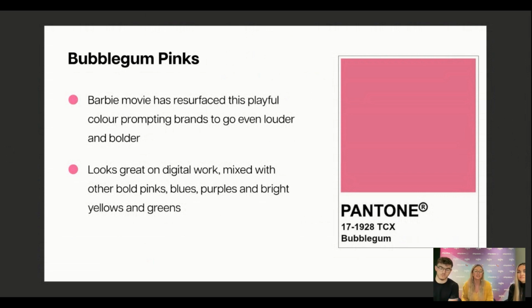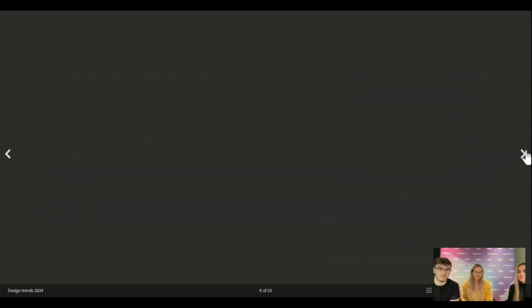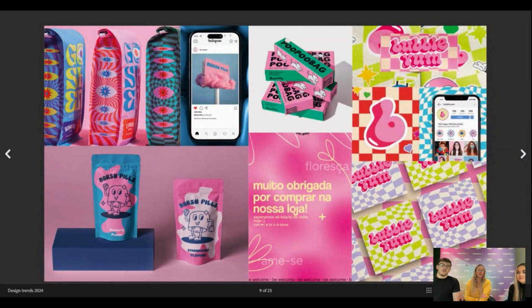If you look at the mood board that I've created here, you can see how this pink brings out the design completely, especially paired with other bold blues. I feel like it's good for products as well. Yeah, and social. I feel like it's really going to bring out colours, especially paired with the fluorescent yellows and greens. I just think it's a really playful colour to use in your branding as well as graphics. It's a really nice trend.